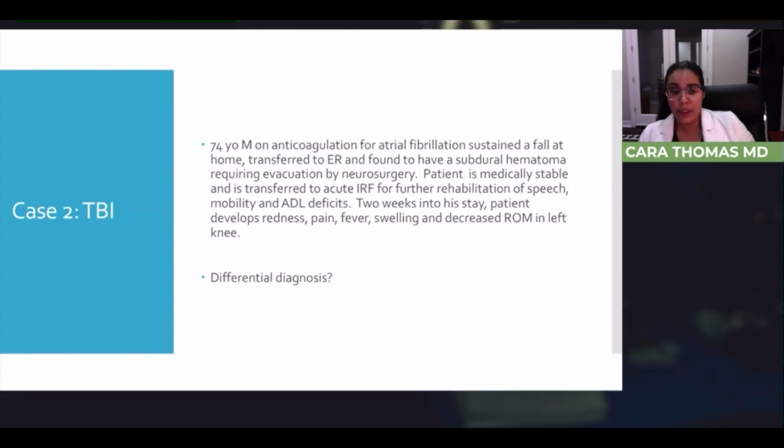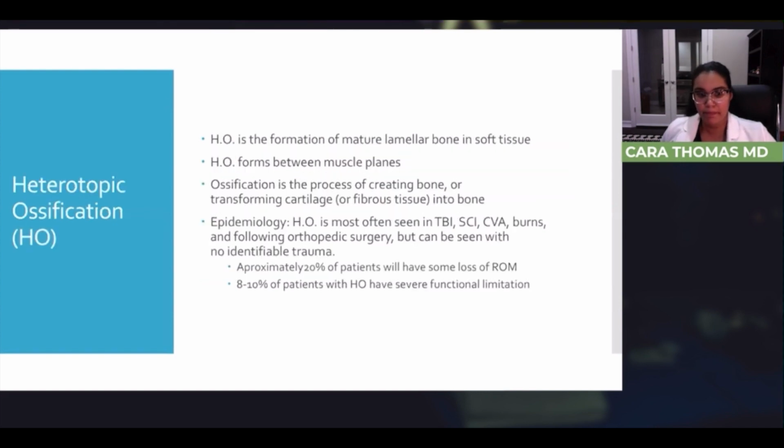But you definitely have to do that workup, but one of the key things to think about is that he is a traumatic brain injury patient. So he's at higher risk for something that we like to call heterotopic ossification, or HO. So HO, I feel like, is orthopedic surgery's worst nightmare. It's very difficult to treat. It's basically a formation of lamellar bone, mature lamellar bone, in soft tissue.